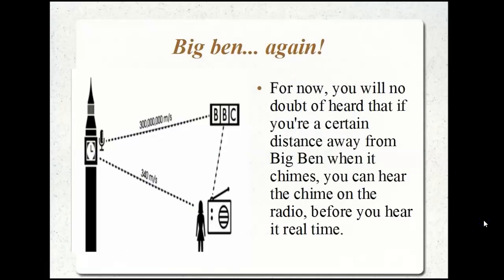But for now, you will no doubt have heard that if you're a certain distance away from Big Ben, when it chimes, you can hear the chime on the radio before you hear it in real time. And that's because the waves are being pulsed. Even though it's got to go further, the waves are being pulsed quicker. So you receive that sound on the radio before you receive it through the atmosphere.